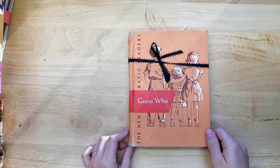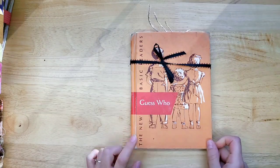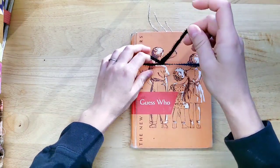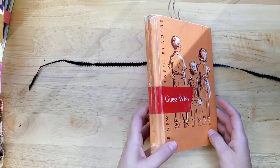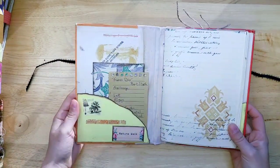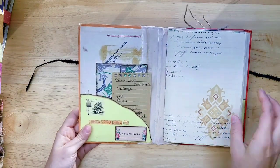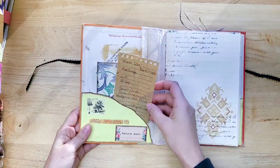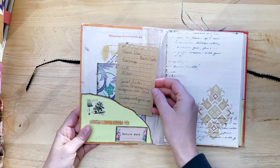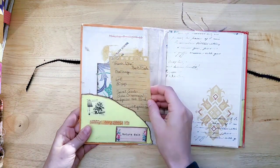So I always think it's adorable when journals are made out of these little old books. This is a basic reader called Guess Who, and there's been a signature sewn into it. Isn't that cute? This is from Barb Plude. She said it's a challenge journal. The challenges we're showing right now, she's using Secret Garden, Boho Ornamental, and Hedgerow and Pond.